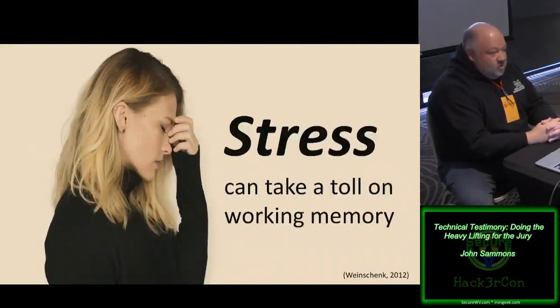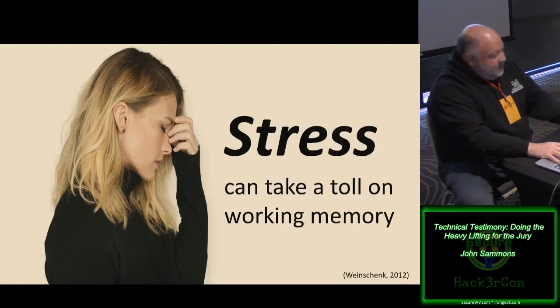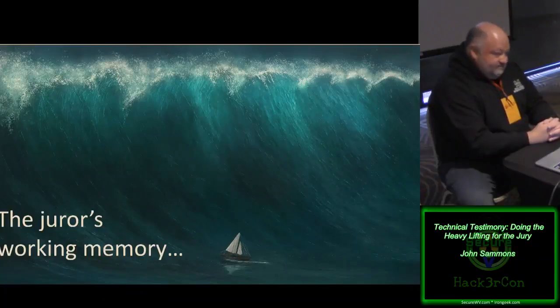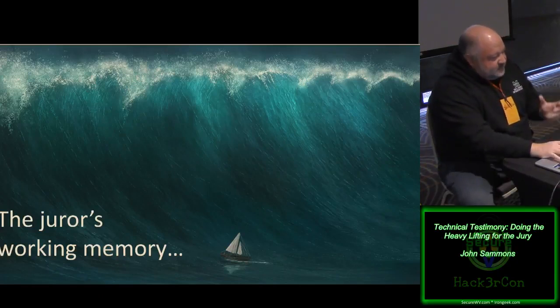Stress can take a toll and have a big impact on our working memory. So if you will, think back to a juror and what their situation is. Or that CEO whose job is on the line because of a breach. So they're under stress. Their working memory is not going to be what it is when they're not under stress. So when we're talking about technology to people that don't understand it, it's not that they're dumb, they just don't have the same knowledge that we have, right? You need to be aware of their working memory, and there's 3 to 4 things. And that is a very delicate, fragile thing that you're going to hold in your hands, figuratively, if you will. All right? It's going to be so easy to overwhelm them. And I'll talk about that more in just a little bit.